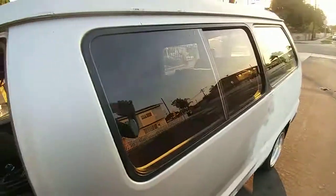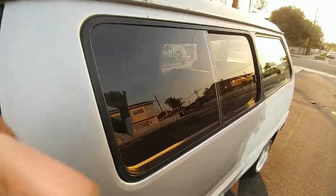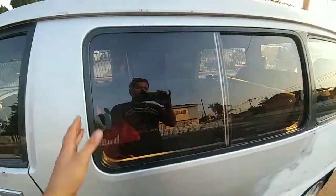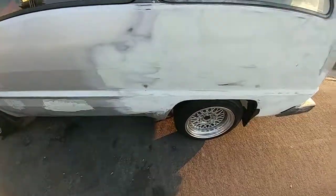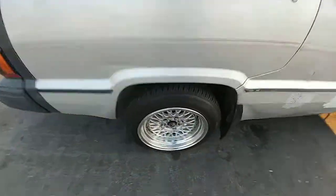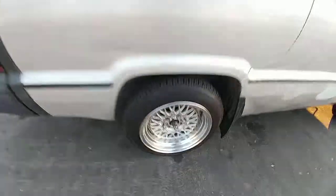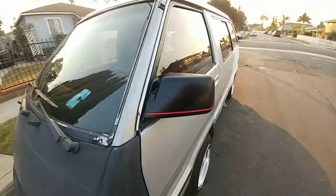I've been working on it little by little. Has sliding windows on the sides, both in the middle. The back ones don't pop open or anything. You just slide this way, so it slides back. I did add aftermarket wheels on there. They're 15s by 8. Brand new tires all around. Nice wheels. Have a nice lip on them.